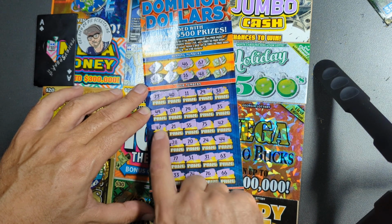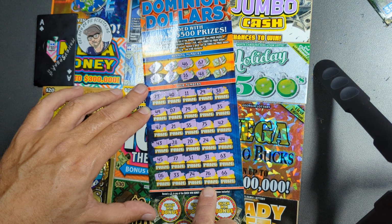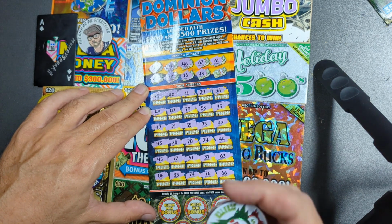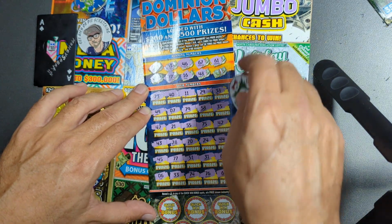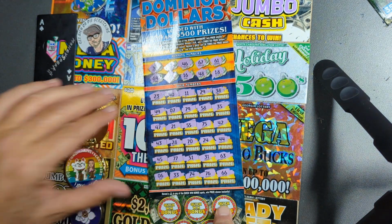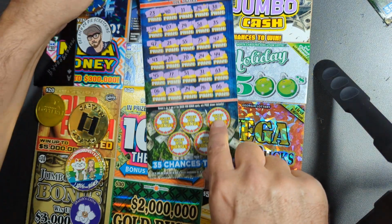48? No, we got 49 and 47 for a sandwich. Oh, come on, ticket. Two chances left on the number match. We have a 61. Nope, we only had 66 and 63. 18. Nope, there's no teens. Just 11. Okay, so we got to get a bonus down here.